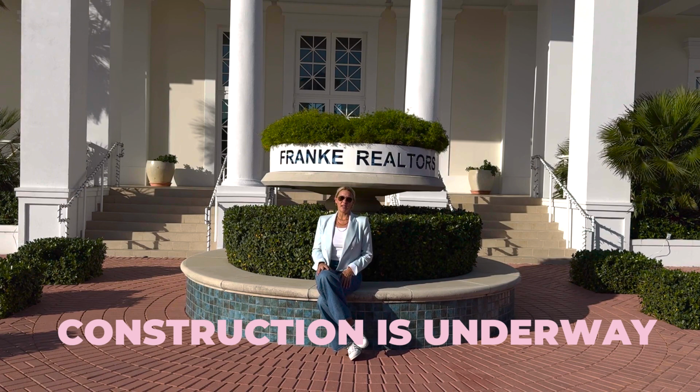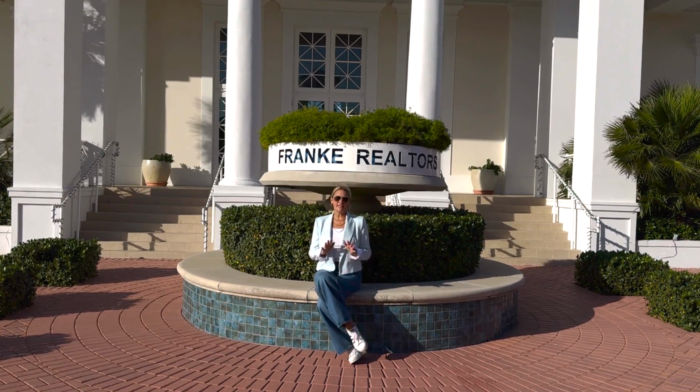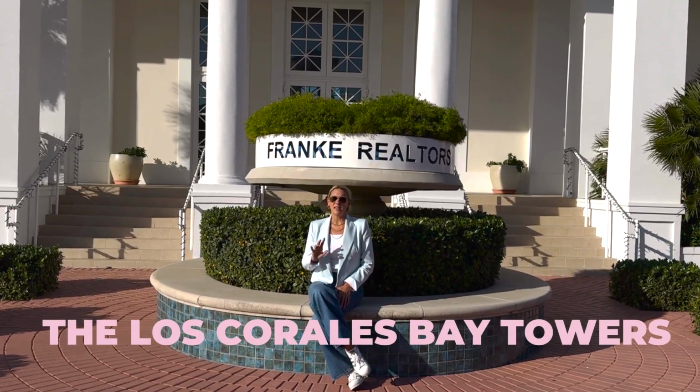Construction is underway, and there are a limited amount of units still available. Don't miss this opportunity to own a piece of paradise at the Los Corrales Bay Towers.